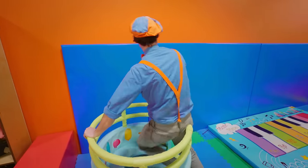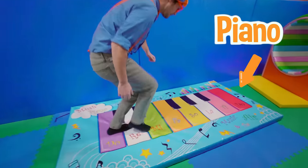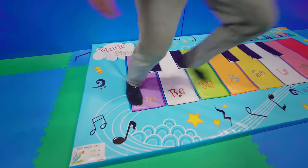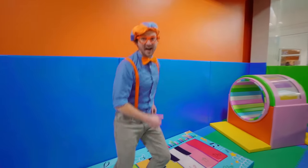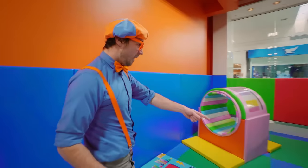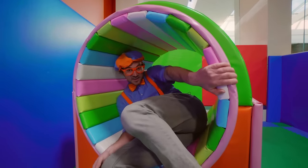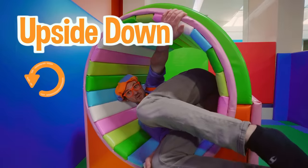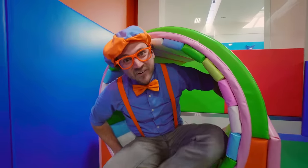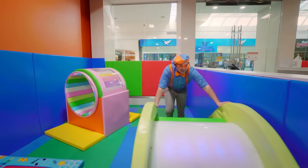Whoa! That was fun spinning around! Hey, a piano! Wasn't that awesome? Yeah! Whoa! Looks like we have a circle thing that maybe, if we sit in here, we can turn around and go upside down. I just went upside down one time. Hey, a slide. All right, here we go.